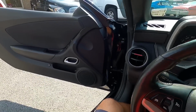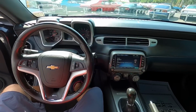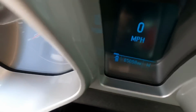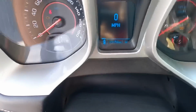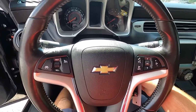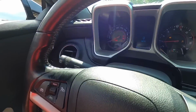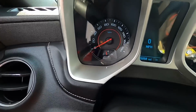Okay, before we take off, we'll look around the interior. You don't have to place bets on this one. You know the horn works. Got a nice stereo system, showing 85,000 miles. Let's see. There we go, you can see that plain as day there. This one does have a tire sensor issue. I don't know if the sensors are in the tires or they're not reading correct, but it does pop up on the dash right there. See the little light.